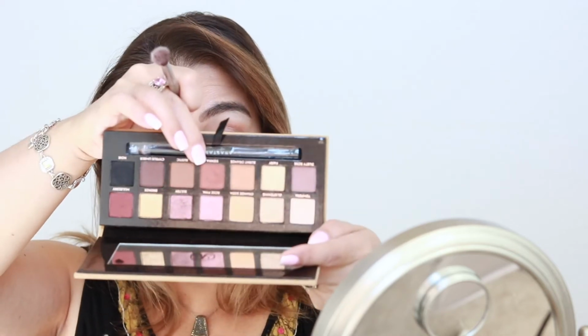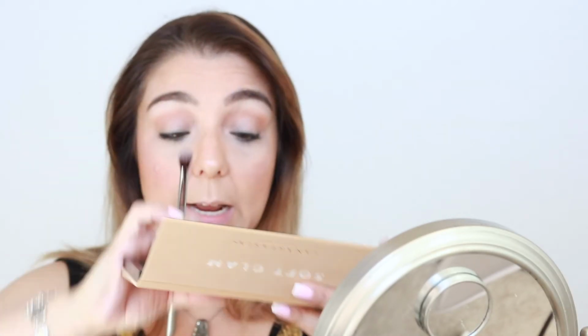Okay, now that I have that base down, I am going to take a brush that I don't use often. I'm gonna take my It Cosmetics blending brush. I've had it for such a long time. It is rubbed off, but it is the blending brush by It Cosmetics. And I'm gonna go ahead and take that sienna color. It's so pretty. It's like a terracotta brown with red undertone.